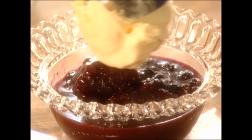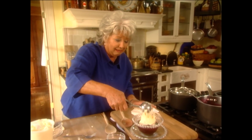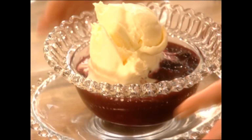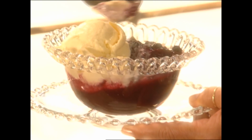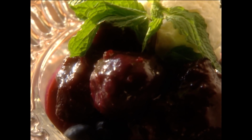And here we go. How gorgeous is that? And I'm gonna need me a spoon for tasting. And I'll cool it off with that ice cream a little bit. I wish y'all were here. It is so wonderful. What am I doing next? I can't even remember. The perfect cup of coffee to go with this perfect dessert.